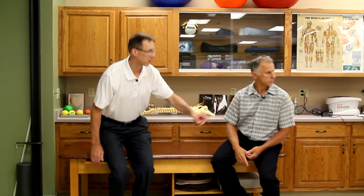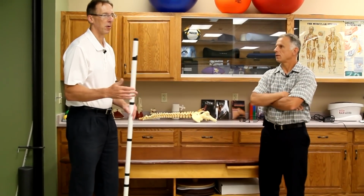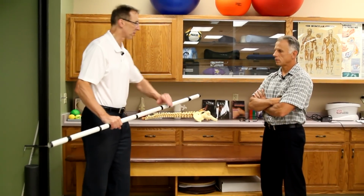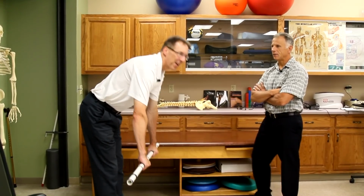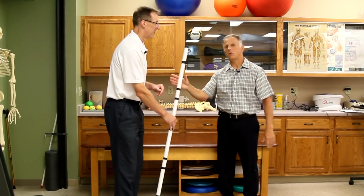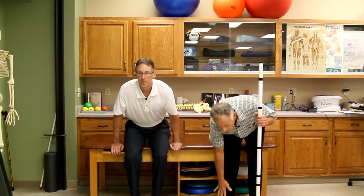Do you mind giving me the pole once, Brad? I just saw a golfer, an old guy. He wanted to hook up with me golfing. He took his club, and this is the stretch he was doing. I'm like, don't do that. This is terrible for your back. Go the other direction. Exactly. You should be stretching this way. So don't be stretching to the toes.